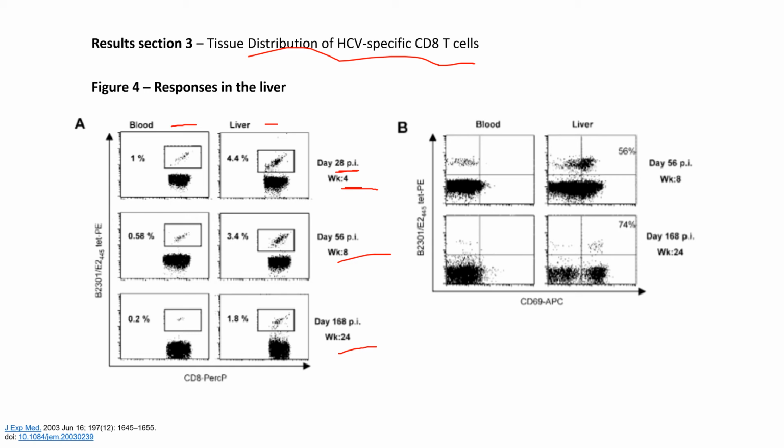And they looked at the E2 specific, which is the glycoprotein specific CD8 T cells. And as you could see, at all the time points, there were more of these E2 specific CD8 T cells in the liver than in the blood. So these are tetramer, so cells that were specific to this tetramer here.